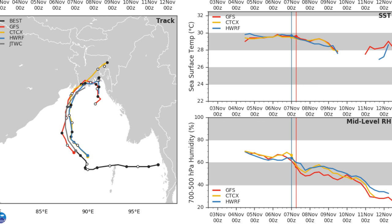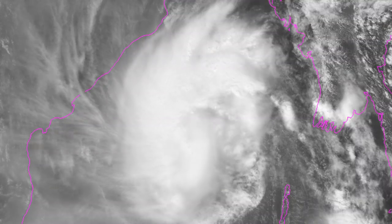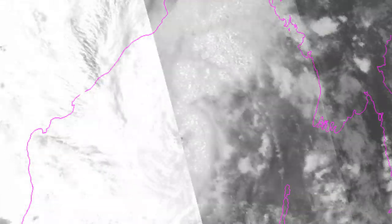Wind shear starts to rise, sea surface temperatures fall a little bit, relative humidity starts to become less favourable, but you can see some of those models there as well. I assume that's an older run of the GFS that we're looking at there on that panel, taking it back towards the south, but the HWRF also calling for that at the moment.